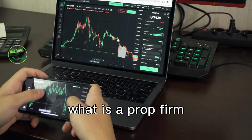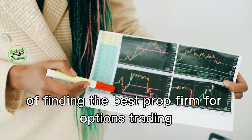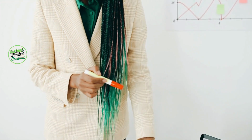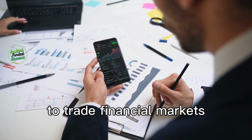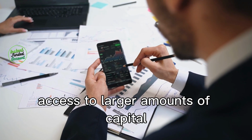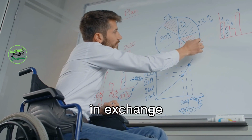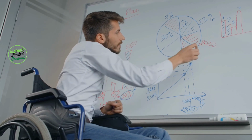Section 1: What is a prop firm? Before we dive into the details of finding the best prop firm for options trading, let's start with the basics. What is a prop firm? A prop firm is a trading firm that uses its own capital to trade financial markets. Prop firms offer traders access to larger amounts of capital, better tools and technology, and professional networks. In exchange, traders share a portion of their profits with the firm.